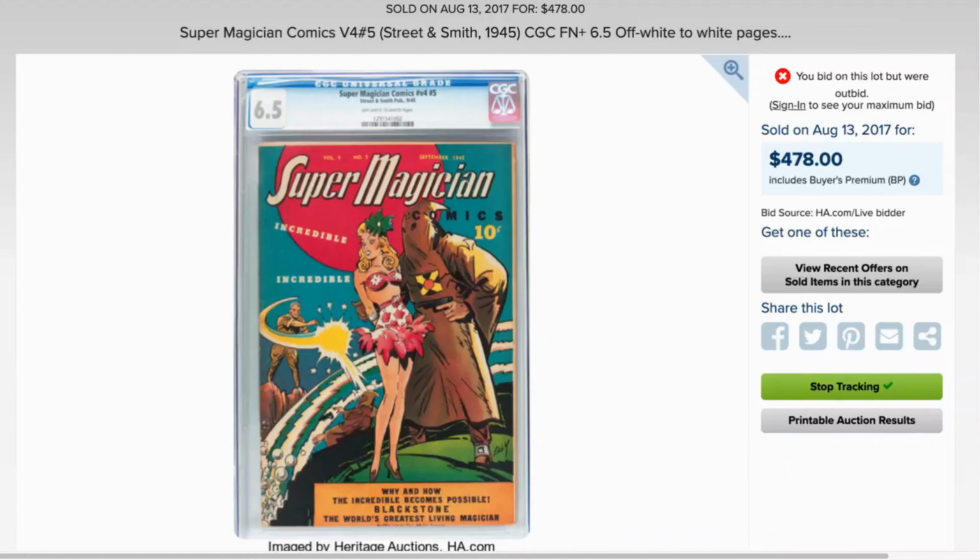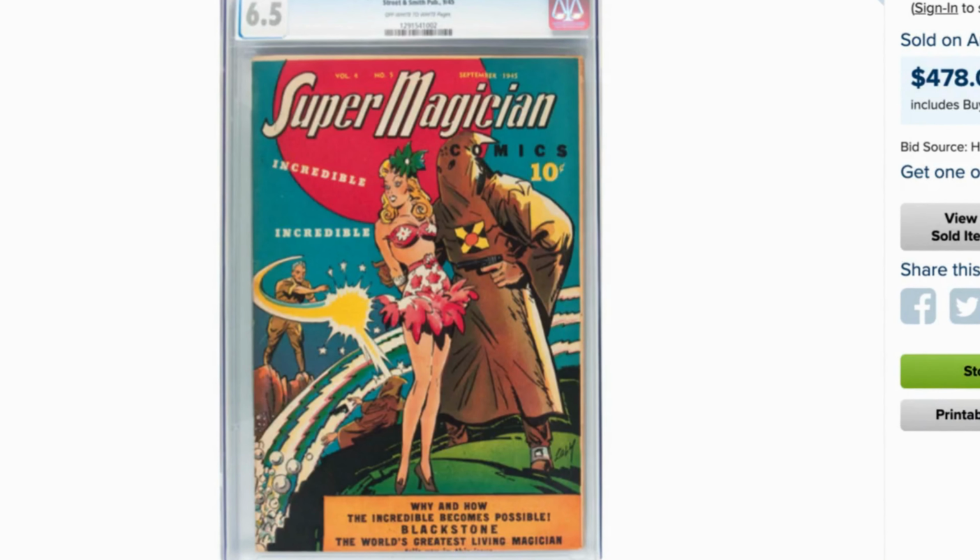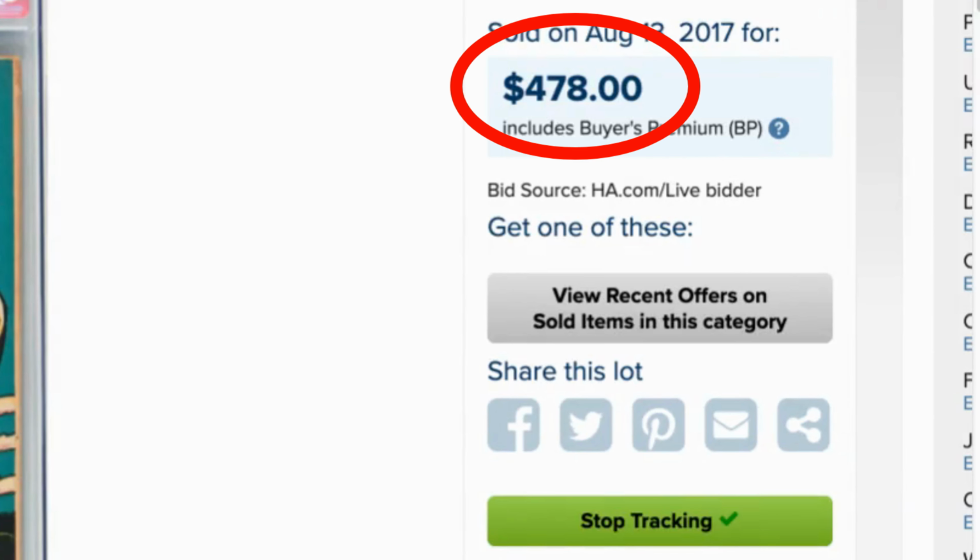And so I got this for $500. And Heritage has a CGC book that sold back in 2017 that was a 6.5, and that sold for almost $500. So I feel pretty confident that this book is better than that one. I think it's at least a 7, probably 7.5, as Comic Connect said, and could even grade out as an 8.0. So I am super happy with this book. And I mean, think about this. This is a book from 1945, cost 10 cents, and looks as good as it does today. So this definitely is going into my long-term collection.